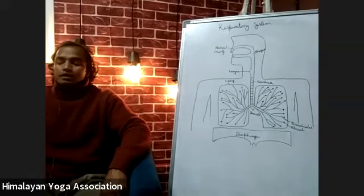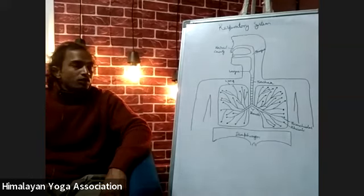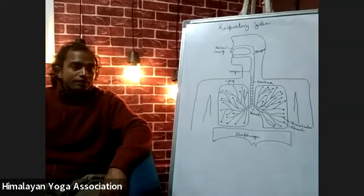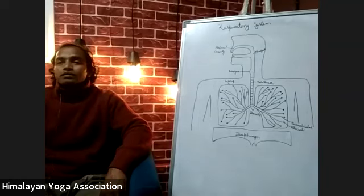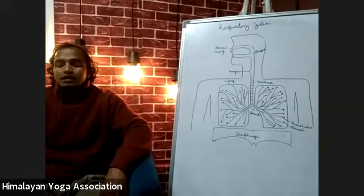Next organs, write down bronchioles, B-R-O-N-C-H-I-O-L-E-S, and alveoli, A-L-V-E-O-L-I. Write down. These are tree branch like structures inside the lungs.